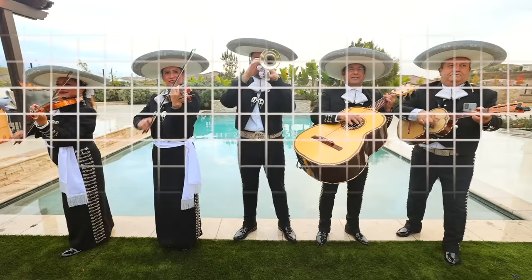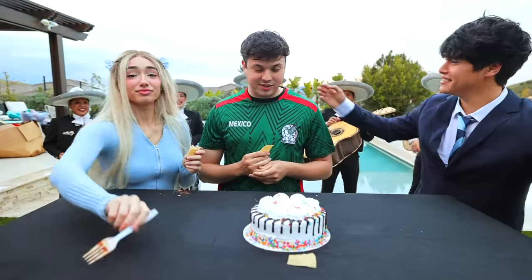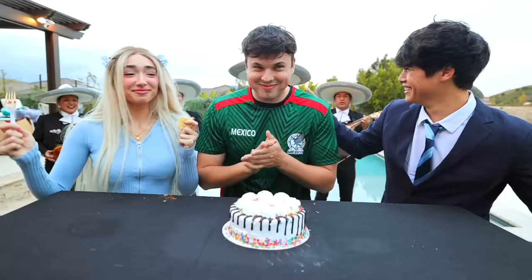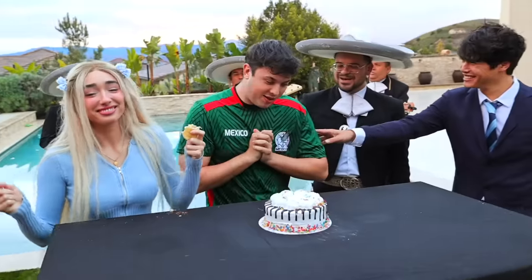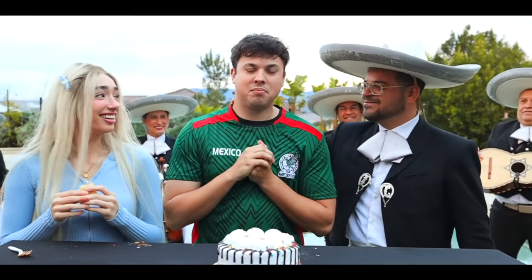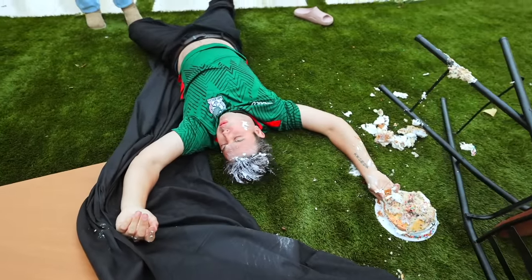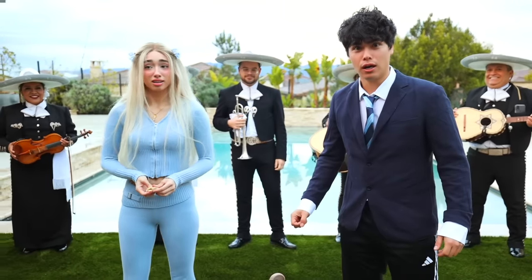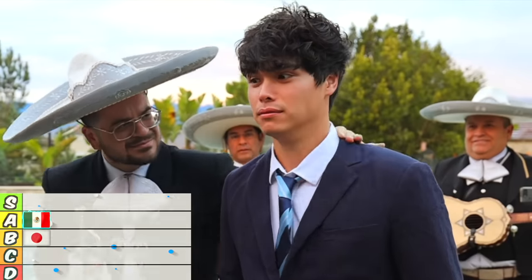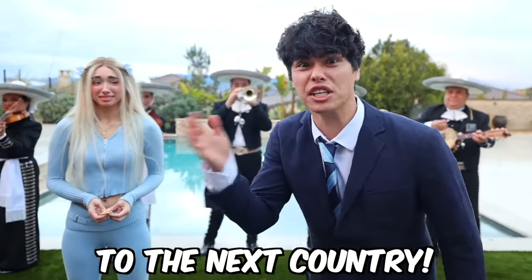And in case you guys are wondering why there's a mariachi band behind us, that's because it's Tanner's birthday. Aww. And we need to celebrate. And in Mexico, we celebrate birthdays like this. We're gonna rank Mexico's school lunch in A? A plus? That's better. Let's move on to the next country.